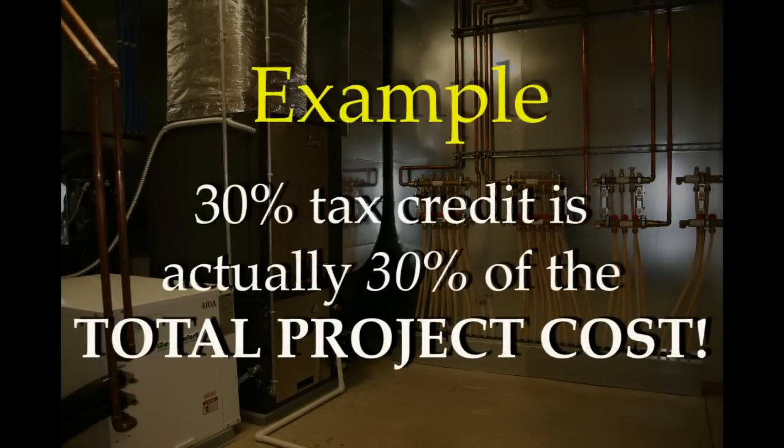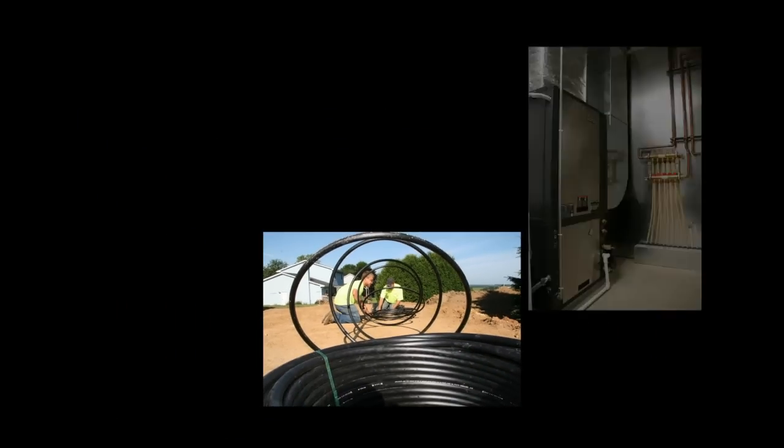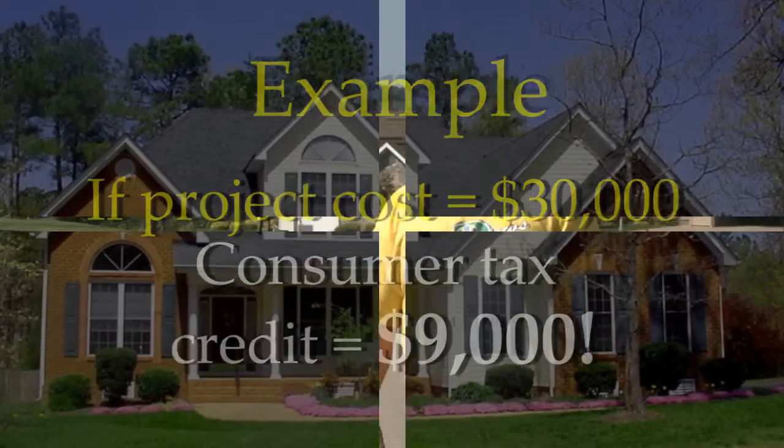For example, that 30% tax credit is actually 30% of the total project cost, which includes the loop field, the geothermal system, and the distribution system. So for example, if the geothermal system costs $30,000 to install, that equates to a $9,000 tax credit to you.